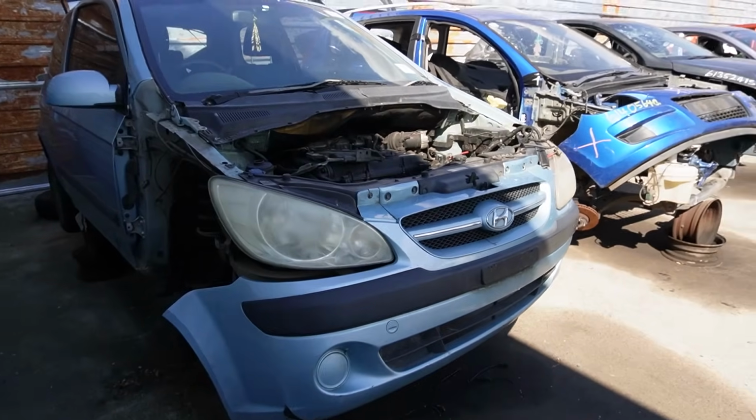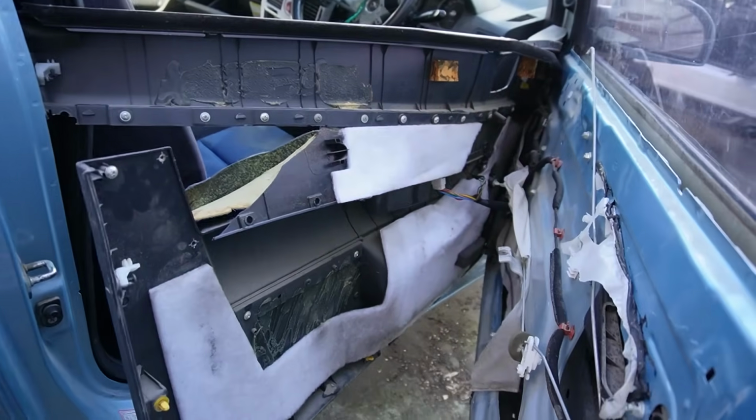Now look at this beast. I've actually made a video on one of these before. My mate Ollie, he has a Getz. They're very reliable. You can boost them and they're really fun to drive. They make no power, no torque, but that means you will never break the speed limit. Look at this. It even has a detachable door panel.